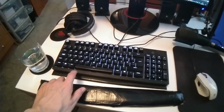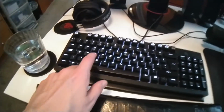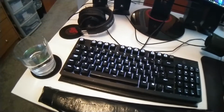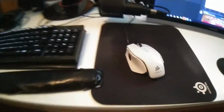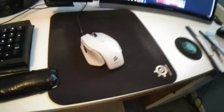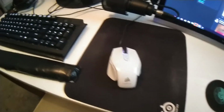And it's not RGB, but it does have LED backlight, which I always keep on the lowest setting. And the keycaps are double shot injected, so it's pretty much necessary to have the light on, because when the light's off, you basically can't see it at all. Mouse is a Corsair M65 Arctic, and mousepad is a really used up SteelSeries mousepad.